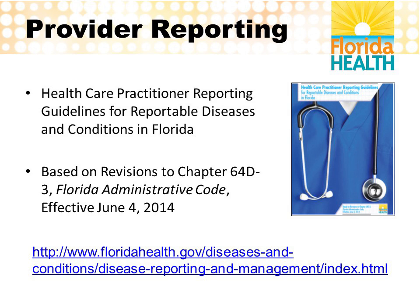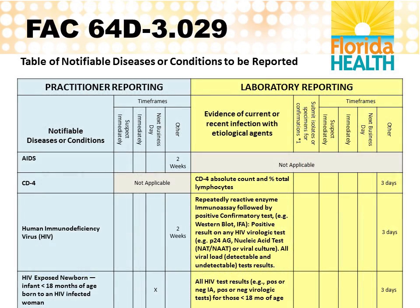It lists a table of all diseases and conditions reportable. It has the time frames. So if you have any other reporting questions other than HIV or AIDS, this is a very good resource for you as a healthcare provider. Okay, so this is the nuts and bolts of what the Florida Administrative Code has. And this is something that I pulled from the table that is also in the reporting guide I just mentioned. And this has both the practitioner and the laboratory requirements.